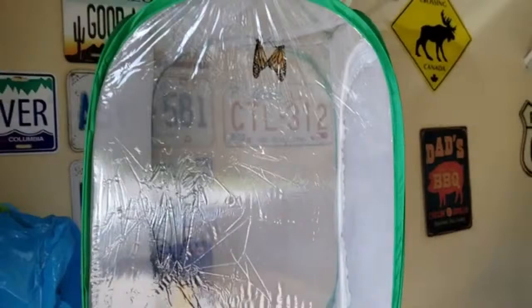Until I get them all, they're all strong. Like the two today might be released tomorrow, as long as they look in good shape and their wings are good and they're strong. As you can see, they look good. Their wings look really good. They just have to dry out first, and then I let them go and they fly like crazy.